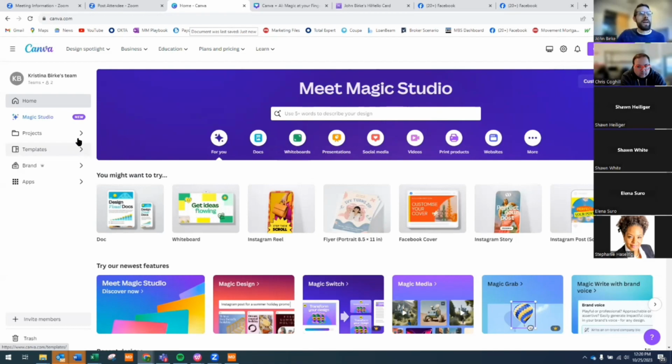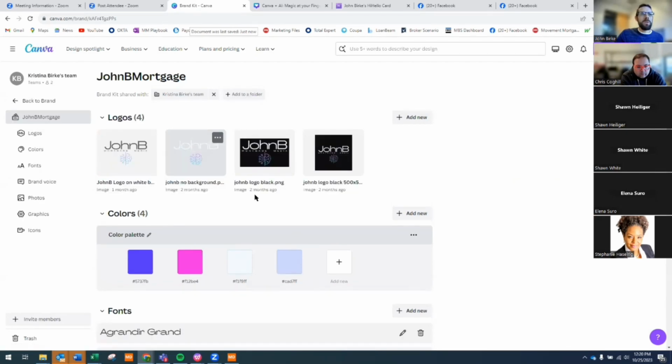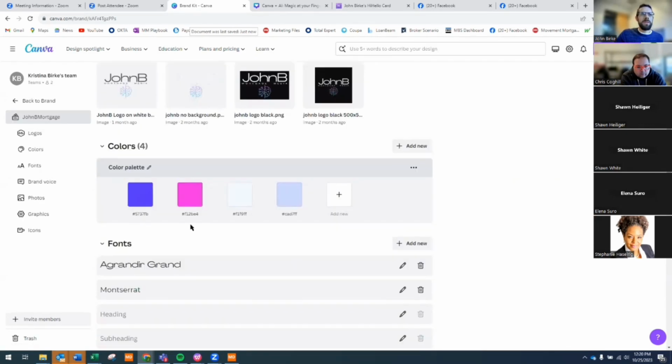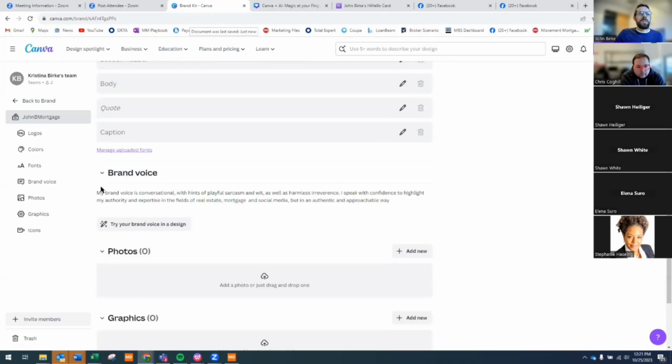Well, the way you do that is in your brand section. You can go in and, let's say, I pick this brand. You've got your logos, your colors, your fonts. This is all that was there before. This is new. So you've got a brand voice now. You can actually tell the AI model exactly how you want it to sound, exactly what you want it to say, and give it that specific voice that sounds like you.